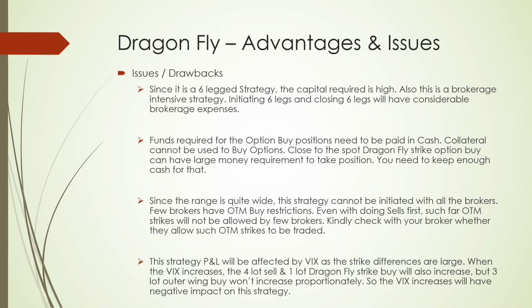Why am I stressing on the cash? Because close to the spot, the dragonfly strike, 1 CE and 1 PE we are buying, for that you will require more cash, okay? Because if you are hedging far out of the money, you will require very little cash. But here you are coming close to the ATM, so it will require more cash to take the position. So you need to keep enough cash for that.